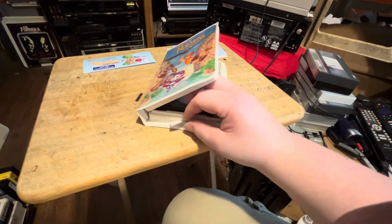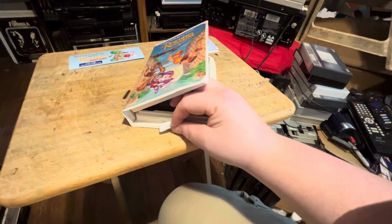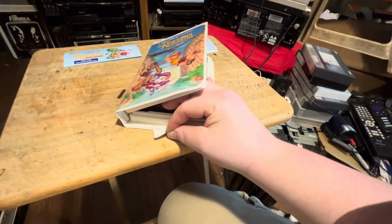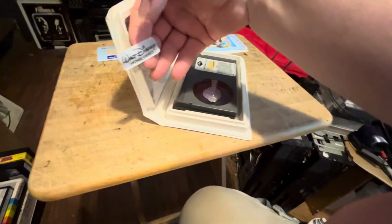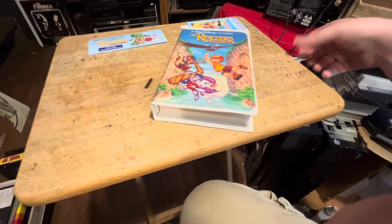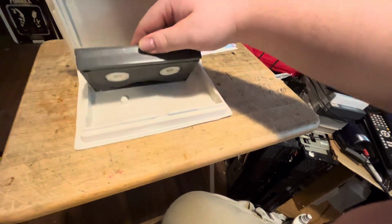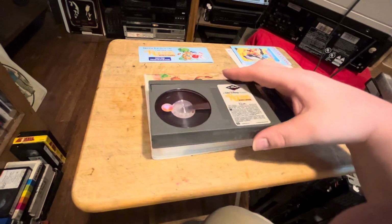I'll put it on my tape, I think. Sometimes I like to stick them on the spine of the cassette. And there we go. The label has survived, but there it is. I'll put it on the tape later. But yeah, I'm still happy to have this. I mean, it's still a great find.